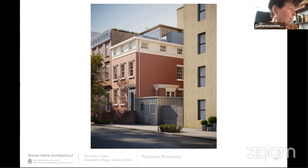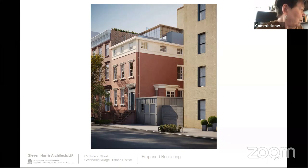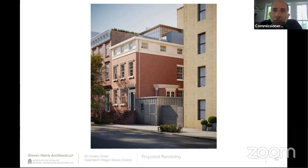And then obviously the stair bulkhead is rather visible, and perhaps they could do something to somewhat minimize that. It's going to be hard to totally relocate it, but if possible, I'd like to see that stair bulkhead be somewhat less visible. So I think those are my comments. Okay, thank you. Commissioner Goldblum? Okay, thank you. I think that the side yard addition would be acceptable if it were no higher than the fence, and if it were set back like the fence is to expose the corner of the house.